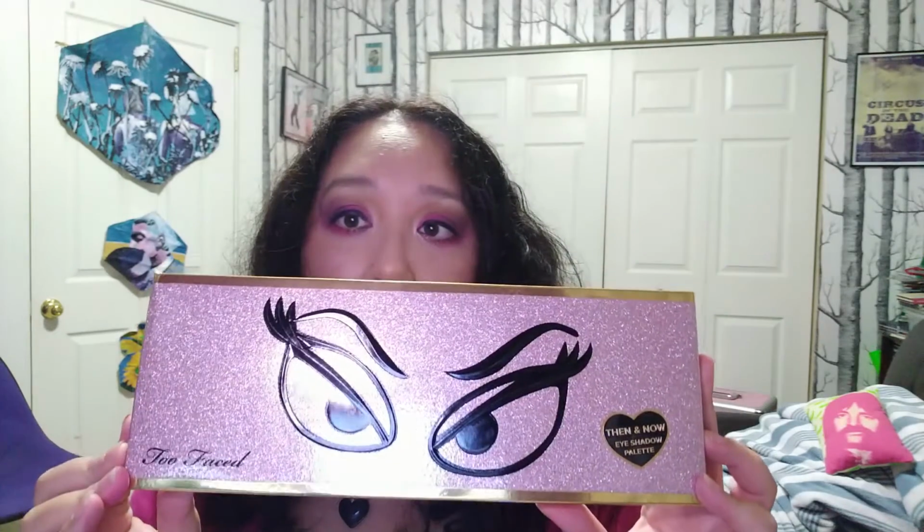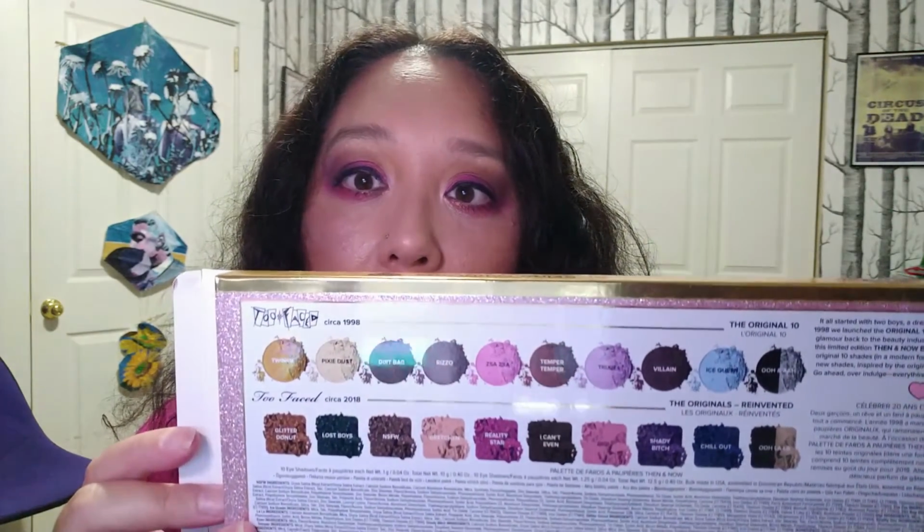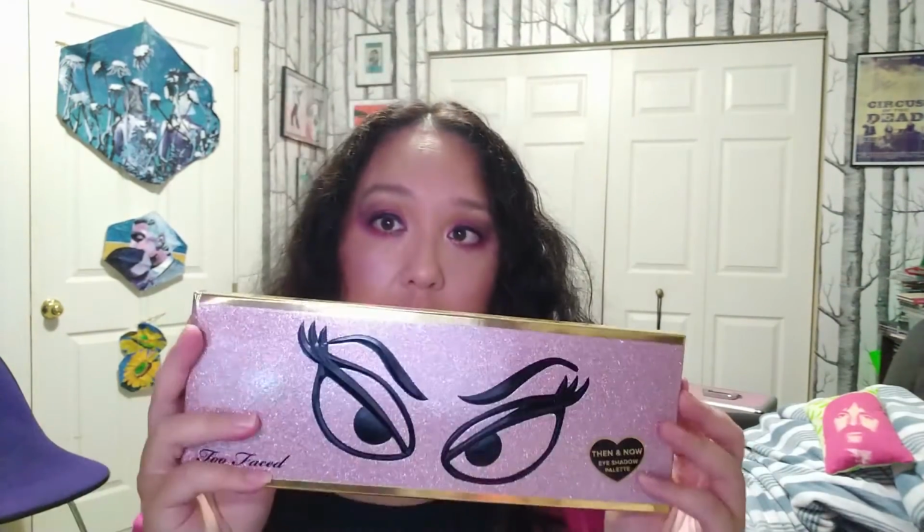Then the thing that I've been really wanting, one of the reasons why I was so excited about this sale, is the Then and Now eyeshadow palette. So this goes with all the Then and Now lipsticks. So this is their original shades made with a modern formula. And it shows on the back, I'll just show you. So on the back it shows the original 1998 and the 2018. So you can see this is a little bit of an older palette, and I'm sure that's why it was on sale, but for me, it was worth the wait. It's their original logo on the front and their new logo on the back.